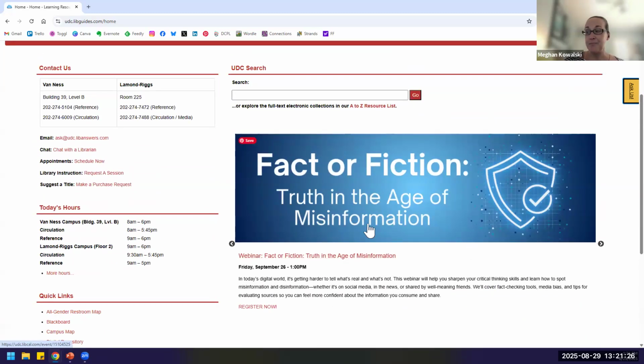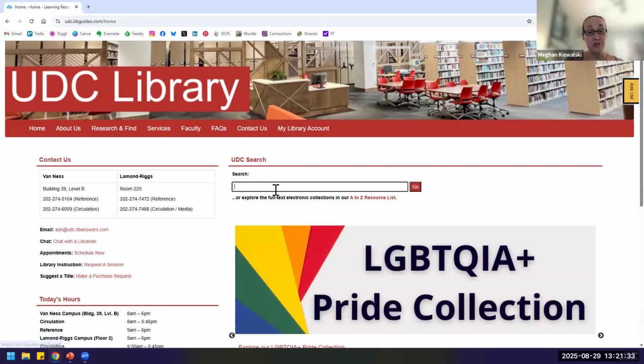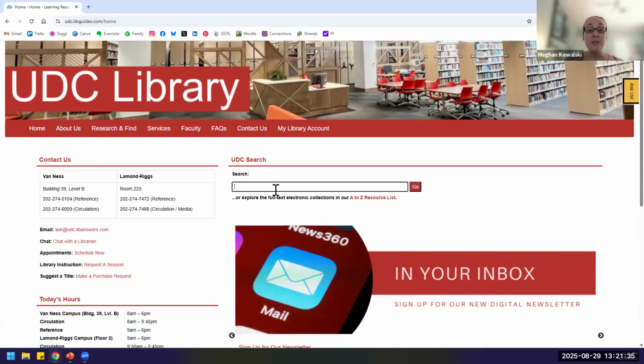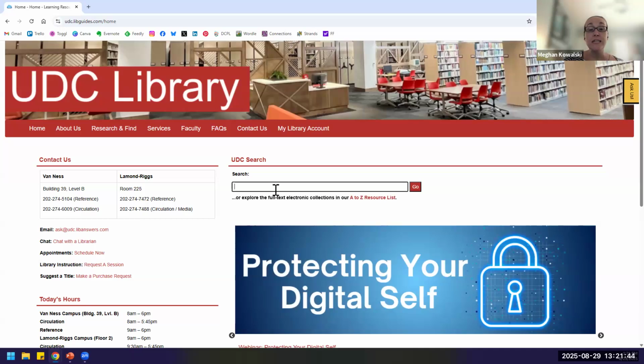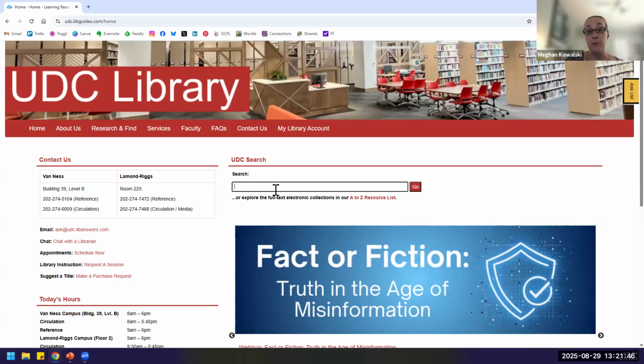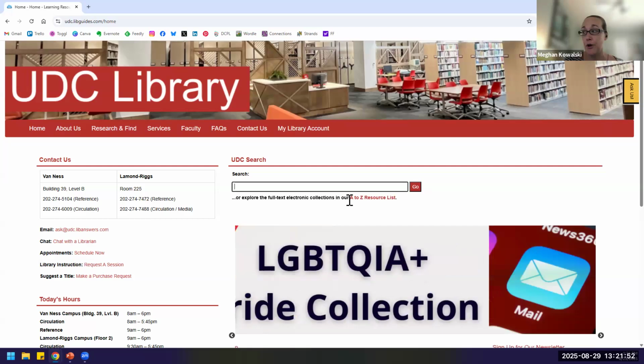We have rotating promotional material here and UDC Search. This is the power area of the library's website. You can search in this box, and that is where you will find not just what's available to you at UDC, but what is available to you from all of the other WRLC schools. UDC Search is also the only place you will find print books. So if you prefer those hard copy books, this is the only location you will go.